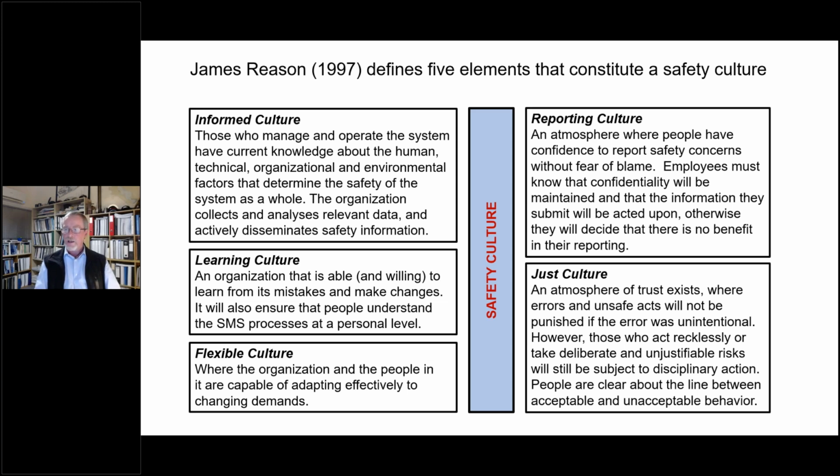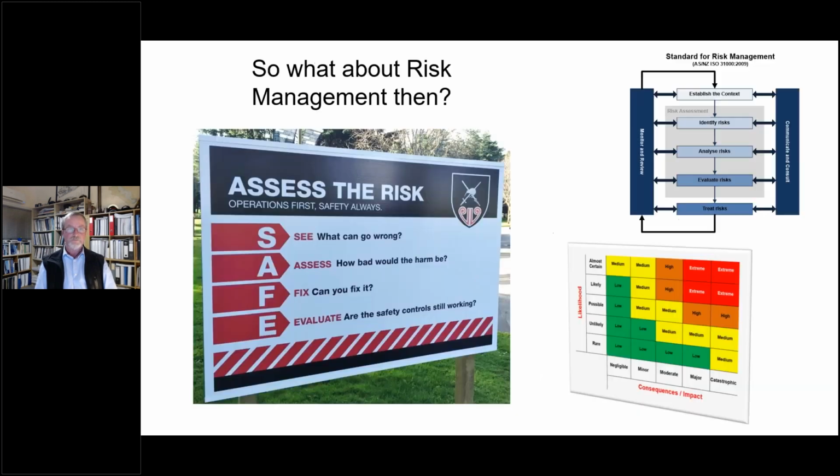If we go back to that unsafe act, error and violation drawing that I had earlier, that's exactly what this is. People are clear that it's acceptable to make mistakes because we all make mistakes. It is unacceptable to have deliberate violations of standing orders or standing rules in the workplace.